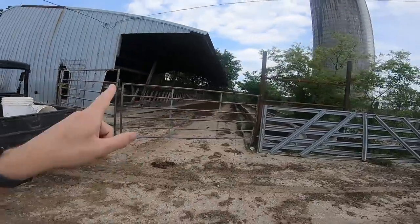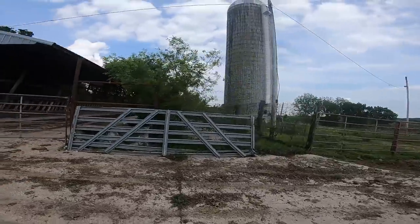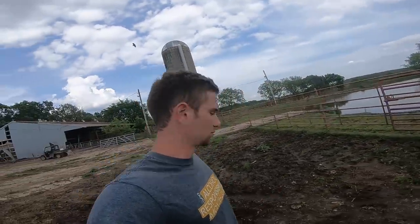Well guys, I'm about to feed all of the nurse cows. I have them all in a pen together. But guys, one thing I did want to mention, since you guys have been paying attention to my dairy beef cross heifers for so long now.